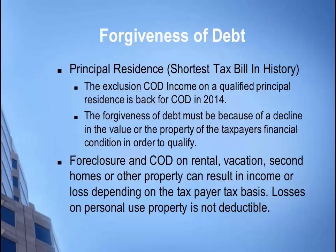It's what we call not hitting them while they're down. I just lost my house, and I'm not going to get anything out of it, and now you're going to tell me I have to pay tax on the money I'm not going to get. So we're real happy that's back. It'd be nice if they would have put it in for more than one year at a time, but you know, we can be hopeful.